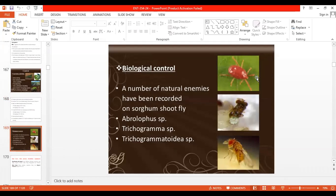These are the predatory mites, then Trichogramma, that is the egg parasitoid, also useful for the management of that pest.